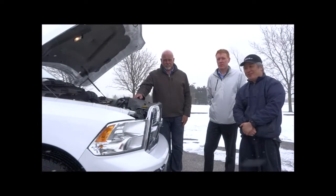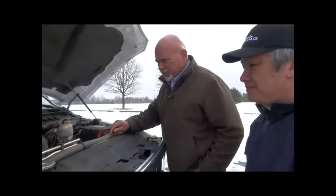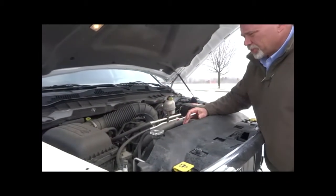And we're here on this very cold winter day to check out a propane vehicle. Okay, Gary, what's been done to convert this vehicle to propane? Well, it's been taken to an authorized garage, and they've just done underhood work here.